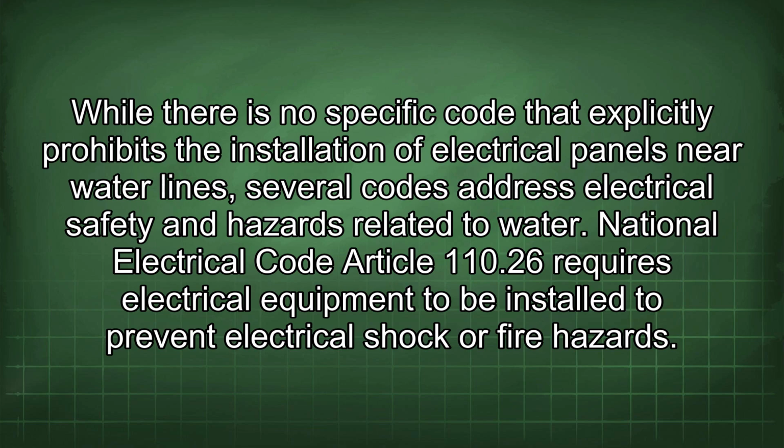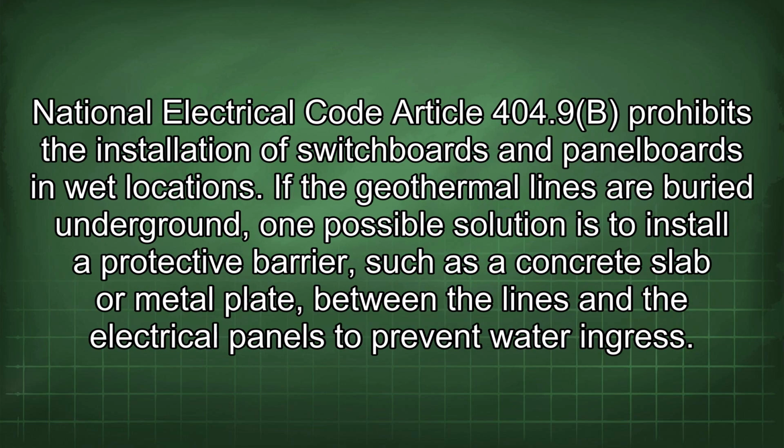National Electrical Code Article 110.26 requires electrical equipment to be installed to prevent electrical shock or fire hazards. National Electrical Code Article 404.9(b) prohibits the installation of switchboards and panelboards in wet locations.